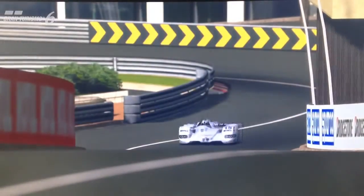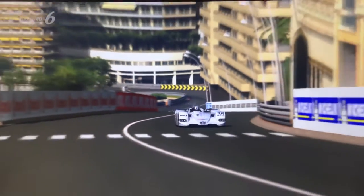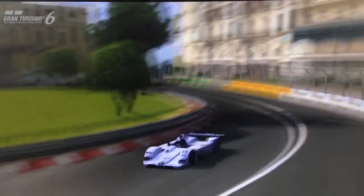Well, for low-end handling, I'm going to give it a 5. It handles really, really well, and despite being very powerful when fully tuned, not as powerful as some of the other prototypes, but still very powerful, it handles that power really, really well. In fact, it handles a bit more like a formula car than an endurance prototype.